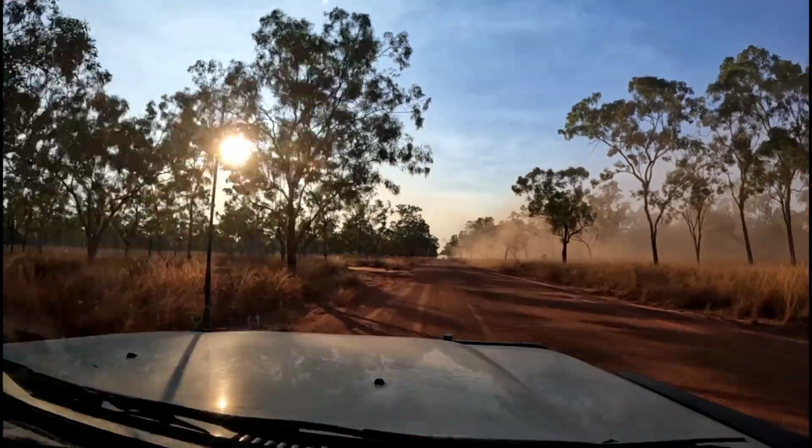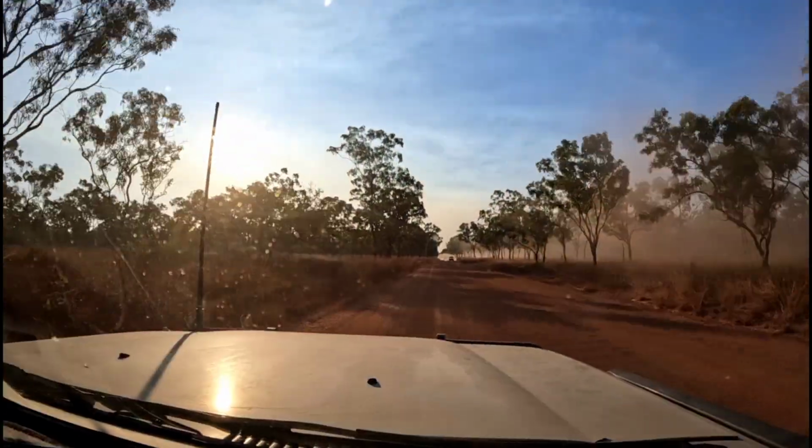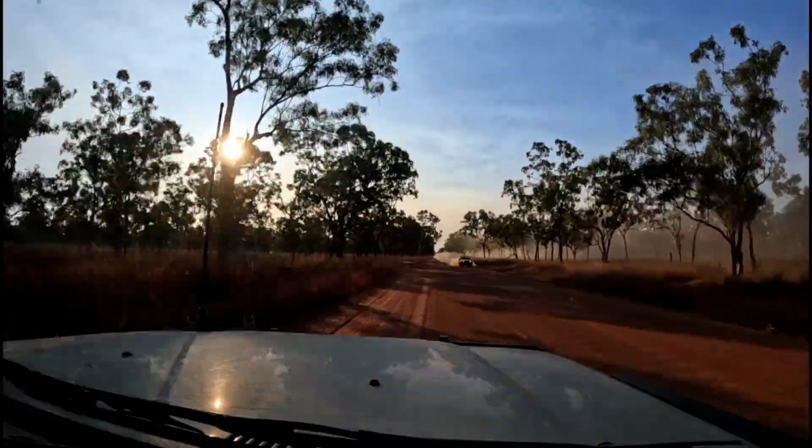I'm going to get this little LV that's coming on the GoPro and we'll see what it looks like. Through the dust, looks pretty badass.